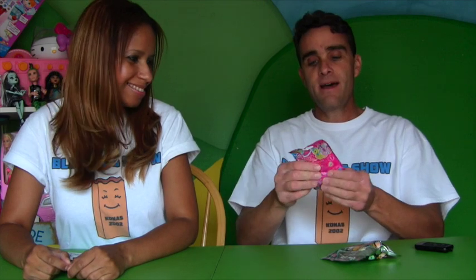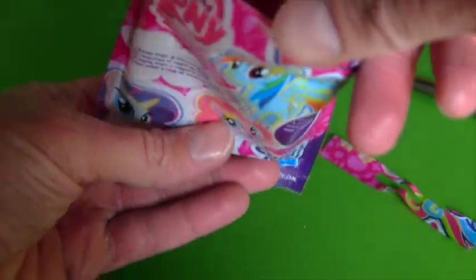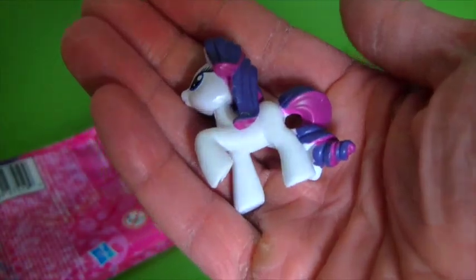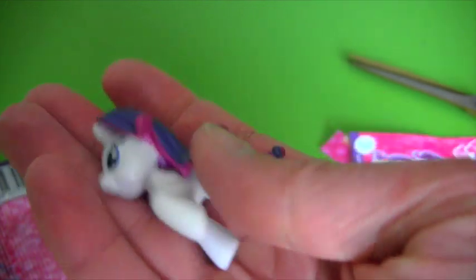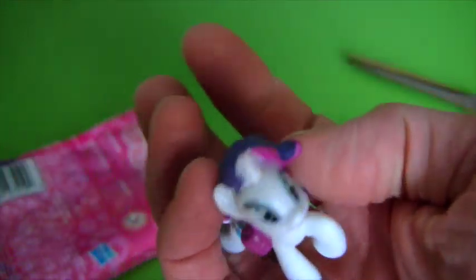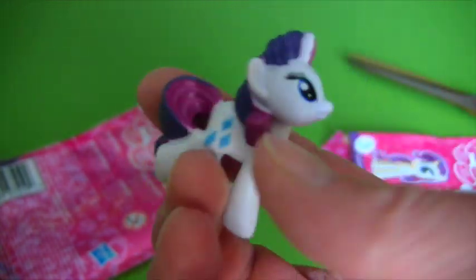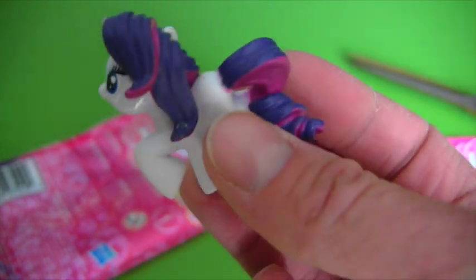Mm-hmm. All right, I'm going to do my last pony. Applejack. Now I'm going to feel bad if I don't get whoever pony we can have. I got a Rarity! Oh, guys, I don't have a Rarity yet. This is the first Rarity I have. I don't think we have a Rarity. We don't? Nope, this is the first Rarity. And Rarity is actually really popular. I'm surprised that this is the first one we've gotten with all the ponies that we've opened. Yeah. I don't think I have a Rarity. No, I don't think I do. Nope, we don't have that one.